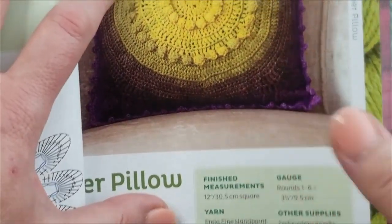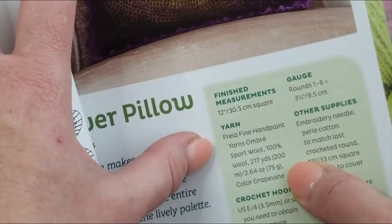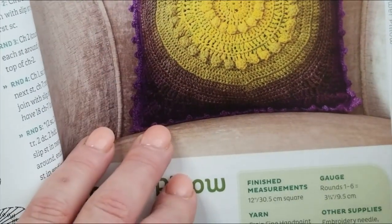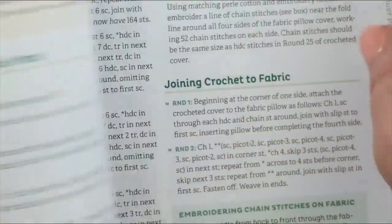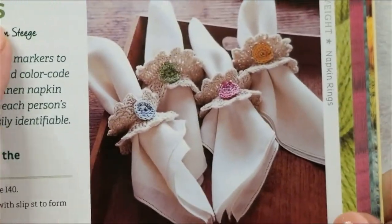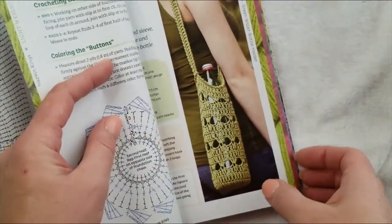I never know where I'm going to be with the size of the photo. I like that. And this is sport wool. 270 yards, can do this. So that's nice. 12-inch square. Okay, oops. Cute little napkin rings. Little bag for your bottle of agua. Or if you hike with other bottles.